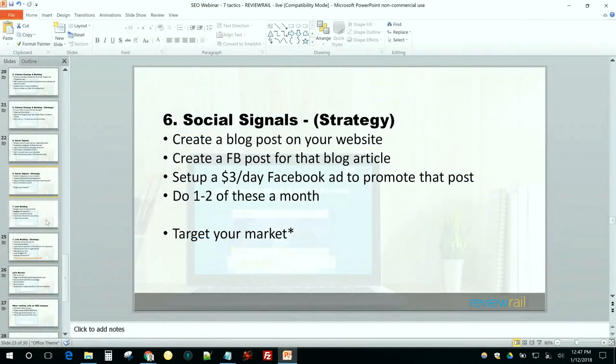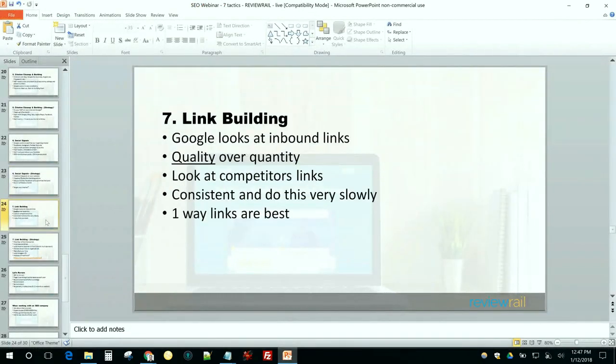So the last signal is link building. And I keep this towards the end because link building's the most risky. It's the hardest. Google specifically says they do not want you to build links to your website, because a lot of companies have taken advantage of that and gamed the system. If Google sees you doing shady link building, they'll give you a penalty.